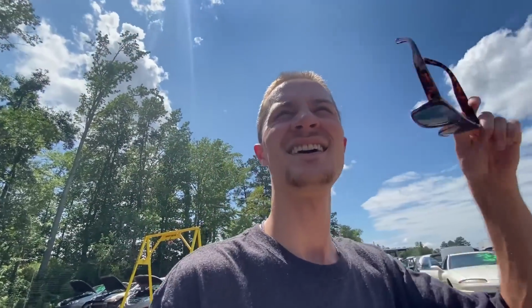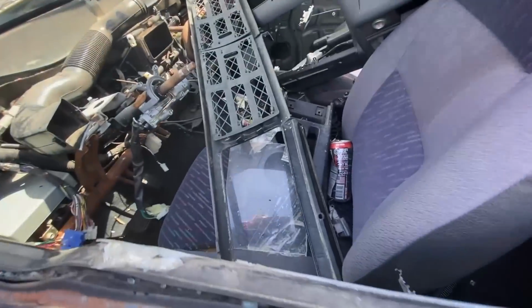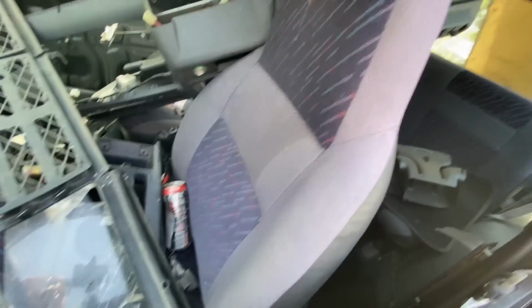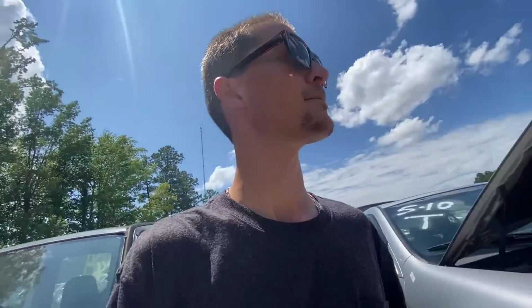I see a Geo Tracker. I'm interested in taking a look at that. Geo Trackers are always pretty cool. Wouldn't mind owning a Geo Tracker, I will admit. It's bright. Yeah, Geo Tracker. Guess it just broke or something. I don't know. Looks like it's been sitting for a while. Seats are not bad condition, though, I will admit. Surprising.